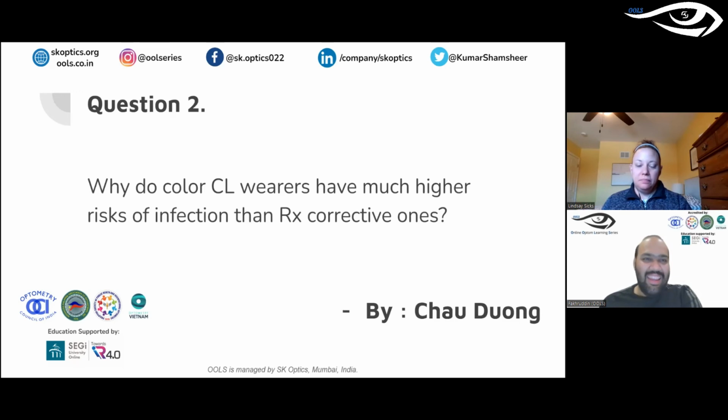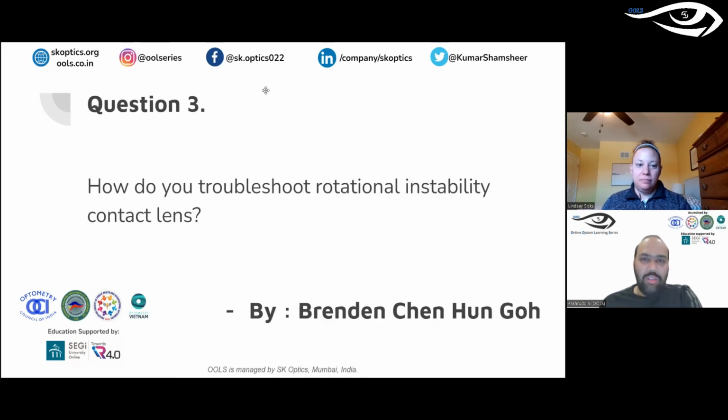Yep. Okay. And we also touched upon toric lenses. What would you do if you have a rotational instability? What are your thoughts and your advice for this? Yeah, you guys are asking such good questions. I'm so impressed. So rotational instability is really interesting because it depends on the toric lens that you're fitting, okay?